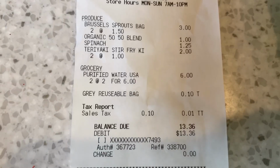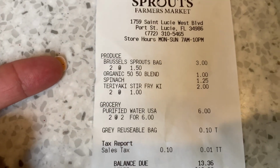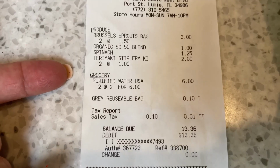I spent a total of $13, so almost half of that was the water. And then there's the Brussels, the spinach, and the stir fries. Oh, those were only $1.